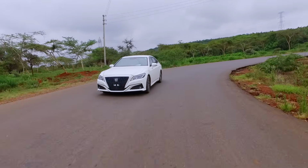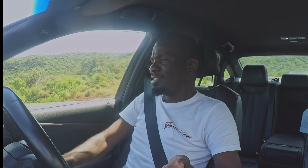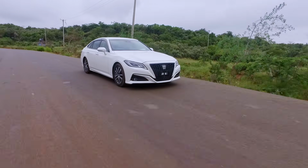So let's bring Bugwa into this car and confirm whether what Toyota claims to be 8.1 seconds 0 to 100 is a real number. Ama ni uongo? So driving with the boys.